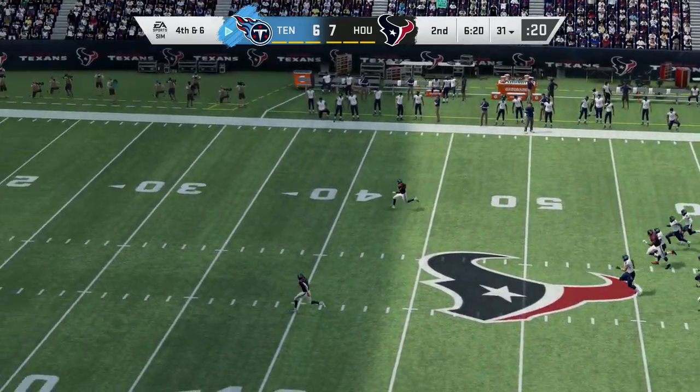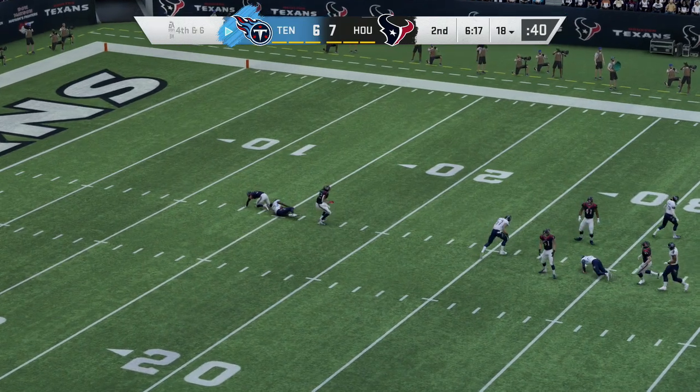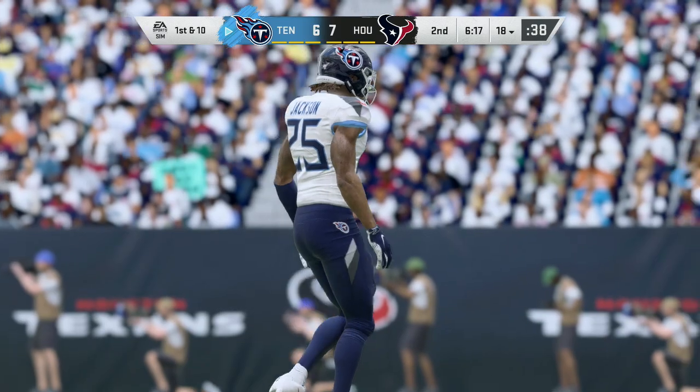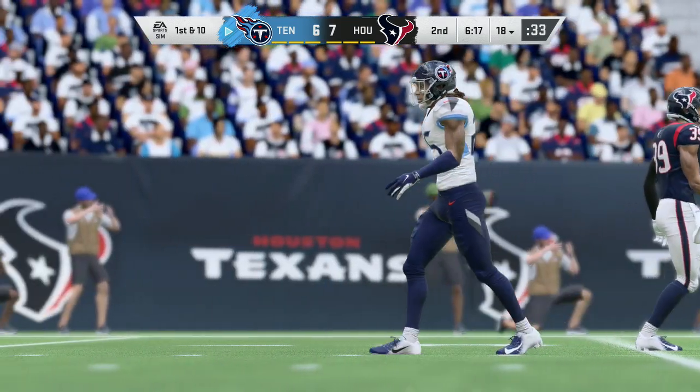Anger is on to punt, and he gets this one away. Officially, that'll go as a 52-yard punt. Not too shabby. And it'll be Titan football. And here comes Tennessee as they get set to take the field.